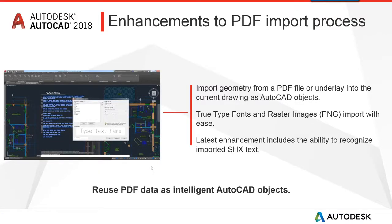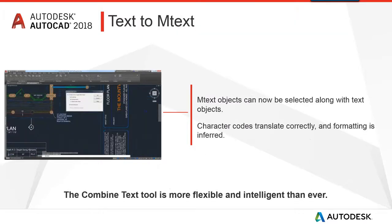All right, so those are the enhancements to the PDF objects and the text to M text. And incidentally, if you've ever used text to M text in the past, it did not translate character codes. You veterans of AutoCAD know what I'm talking about, like %%D for the decimal symbol, right? No, for the degree symbol. So now it will actually translate it. It will be a degree symbol. It's not going to be %%D. Okay, great.